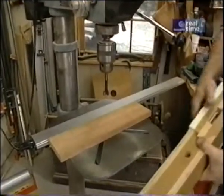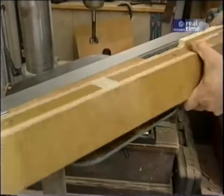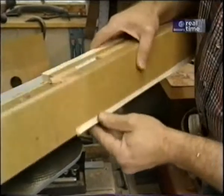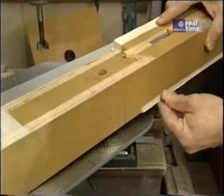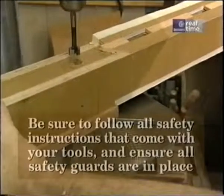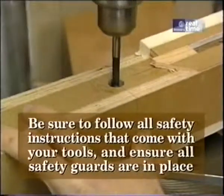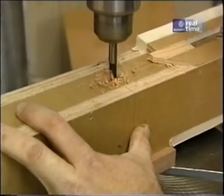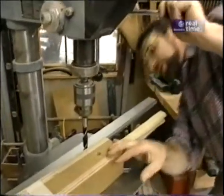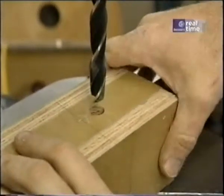Now over here at the drill press, I've readjusted the table so that it is now perpendicular to the bit. Now because I have this canted portion on the jig to make the mortises for the slats, it won't sit perfectly flat on the table, so I'm using a piece of scrap wood as a spacer. Okay, I've now switched back to the 9/16 inch bit, and I'll drill the hole for the lower back rung.